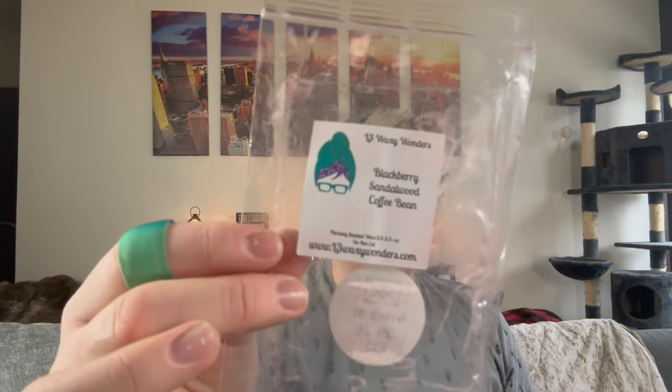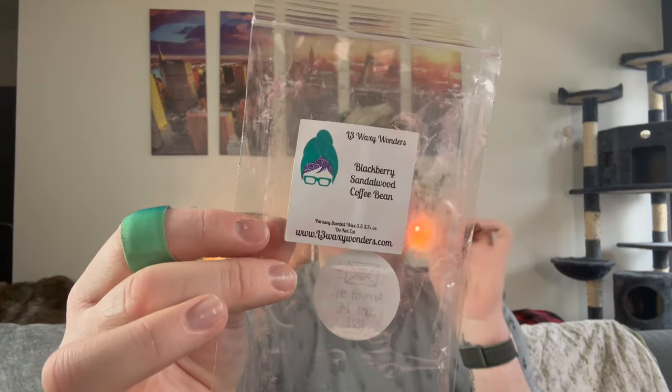I did a Matrix Melt in Blackberry Sandalwood Coffee Bean. Now, I actually did buy these Matrix Melts in sets of two, so you will probably see another one of these soon. I have five warmers in my office, so these are pretty thin, 1, 2, 3, 4, 5 segments, so I broke them off, did one segment in each warmer.